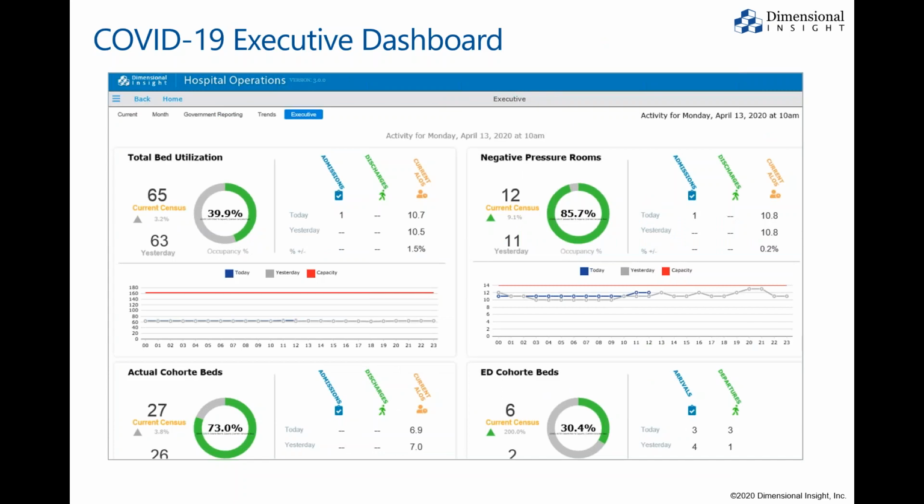Okay, the next slide is the executive dashboard. This gives the executives a graphical representation of the utilization of 4 sections of their hospital. This includes total bed utilization. So these are all beds, not just the ones for COVID patients. As you can see, they're currently at about 40% of capacity, which is pretty low for this hospital. The negative pressure rooms, which is where the positive inpatients go, are currently at 85%. That will start to alert at 90%.